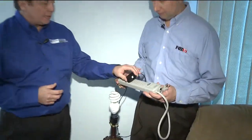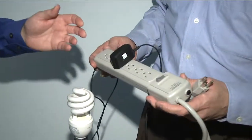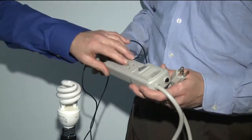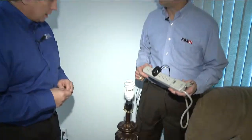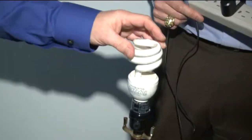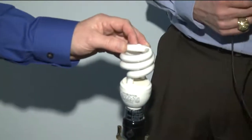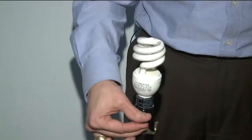Looking for ways to save on the electric bill? We've got a tip. Kevin, many times we have appliances and chargers attached to cell phones that are plugged in the wall 24/7. By simply putting them into a switchable receptacle such as that and shutting them off, we're saving energy. That's right, because even in standby mode, those are drawing electricity. We call those vampire appliances. What about compact fluorescent lights? This is a great way to save energy, Kevin, because they save about 75% over the typical incandescent lamp, and they also last 10 times longer.